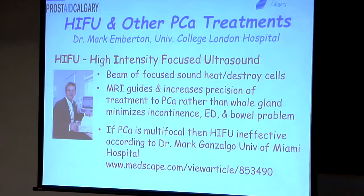The challenge, of course, is doing it so that you focus the sound on the tumor, and that's done because this is all done under MRI, where the doctors can actually see what's happening in real time. The MRI guides, it increases the precision and minimizes the incontinence and erectile dysfunction and bowel problems that might otherwise occur.